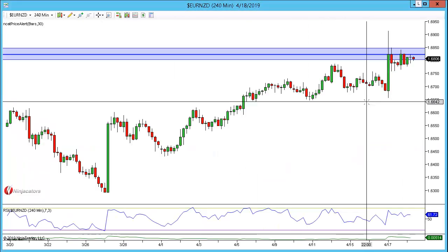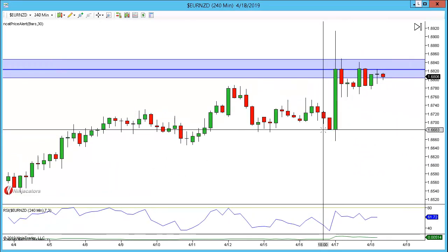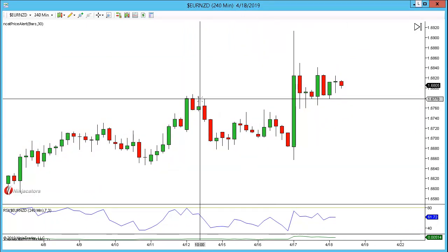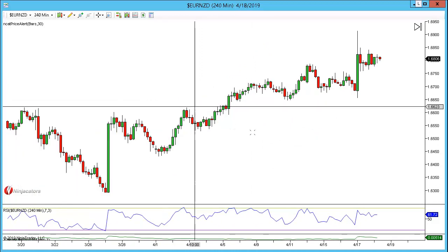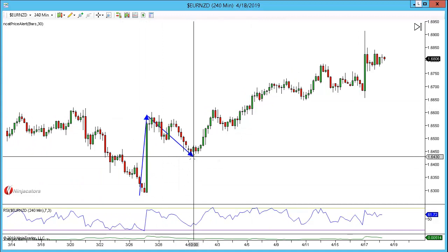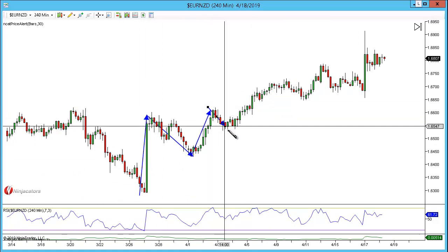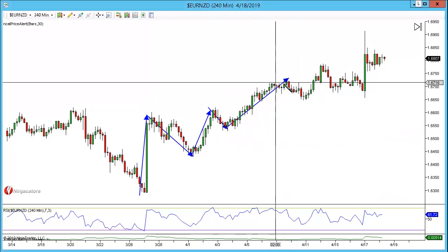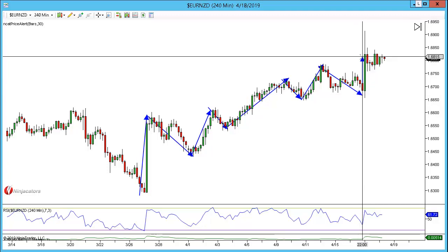Just going to take a look at it on the 240, and if we zoom in on the 240, you can clearly see now this is quite a large candle and it violated the most recent structure level, which is here. And so there is a trend here. We had a new high, outside return. New high, outside return, new high, outside return, new high.